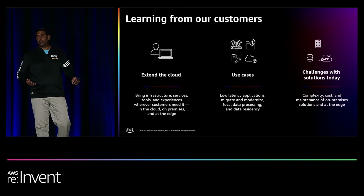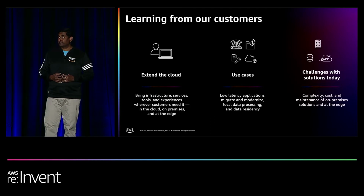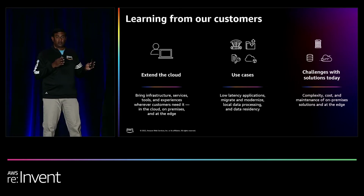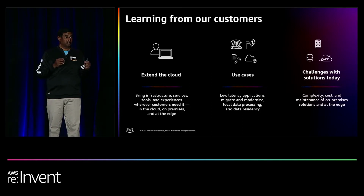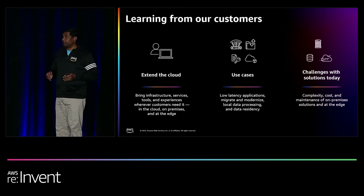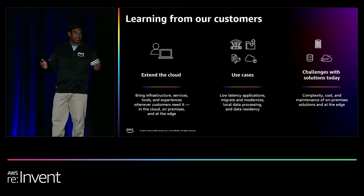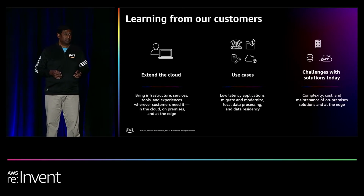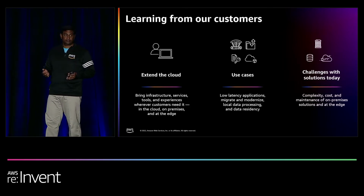In Amazon, everything we do starts with working backwards from understanding our customers' needs and their pain points. We've talked to a lot of customers, and here is what they're telling us. They want to extend the AWS capabilities for AWS Cloud infrastructure, services, and tooling for monitoring and management to wherever they need to run their operations. This gives customers the flexibility to run their applications in the AWS Cloud, in on-premises locations such as their data centers, or at the edge.